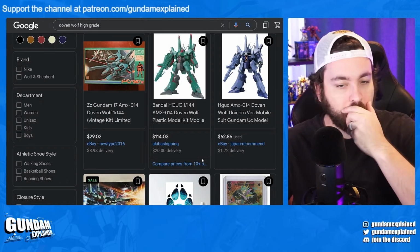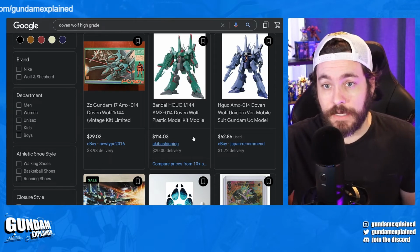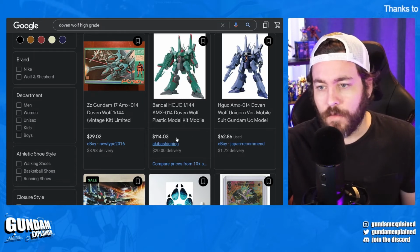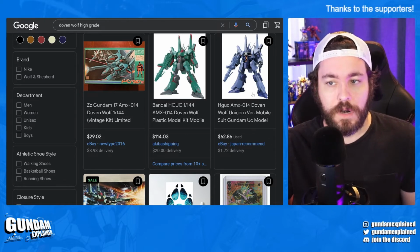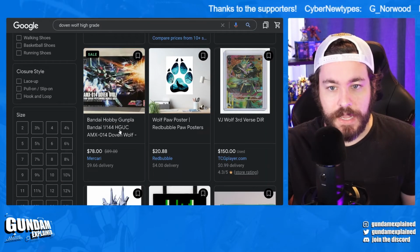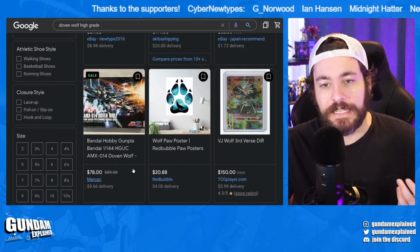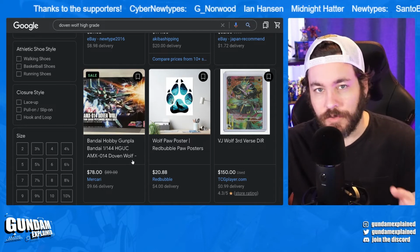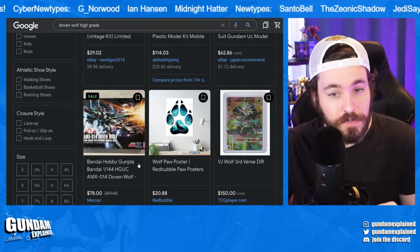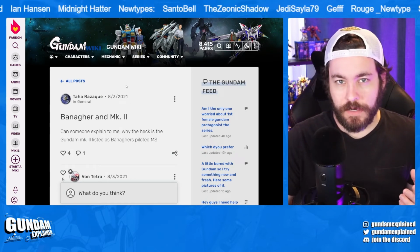You know, I was looking around to see how much it would be to get a Dovin Wolf kit, because that seems like a pretty fun custom to build myself, but the prices seem pretty high. 114, 62 for a different version, but it still has that same arm. 78. So I would pay to have that kit to build it, but then modifying it so it's not usable for another kit, that might be hard to do. So I just got to keep my eyes out for it, or see if there's some way I can obtain the shoulder and arm piece.